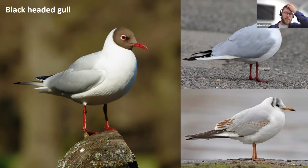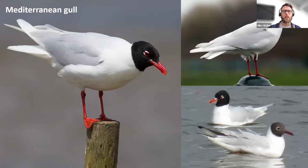Now, one that's very, very similar, but is a little bit more rare, but gradually increasing in number, is the Mediterranean gull. So they do breed in Britain in small numbers, and I think they do breed in Devon in small numbers as well. But these actually do have a black head, so maybe this should be called the black-headed gull. A little bit bigger than the black-headed gull, but as I said, it's important to bear in mind that with the black-headed gull, they've got those black tips to the wings.